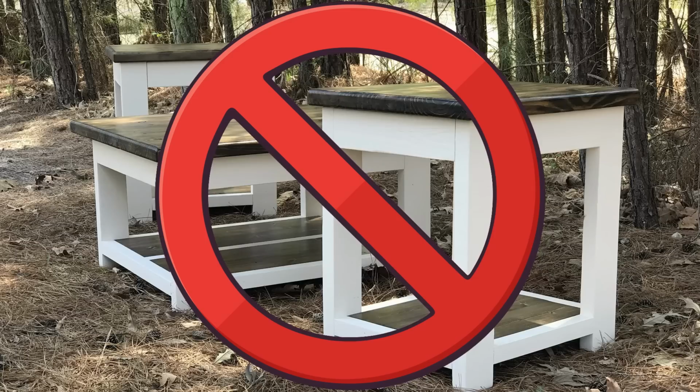Because if you do, you're going to have potential buyers that may look at that and say, I really like the way that looks sitting on their porch or on their deck. But if it's not going to hold up outside, don't market it that way. Make sure that you are marketing it for what it's actually intended.